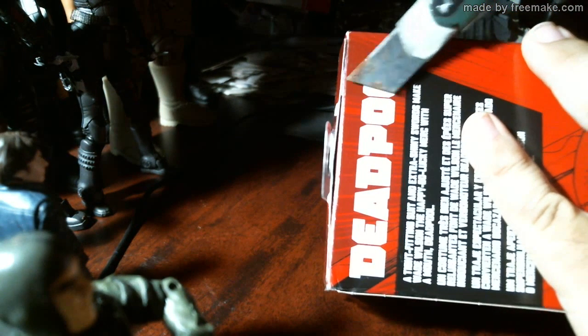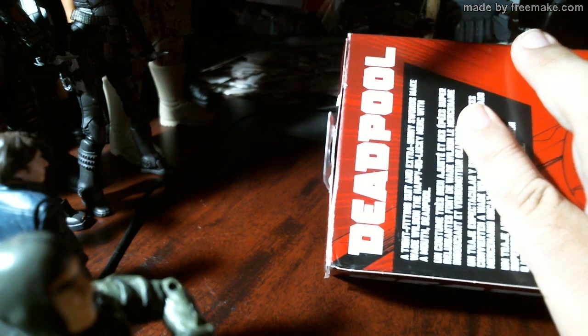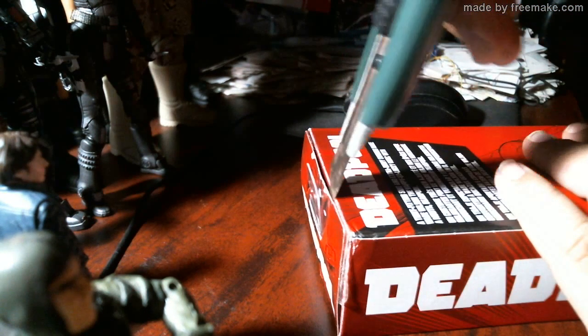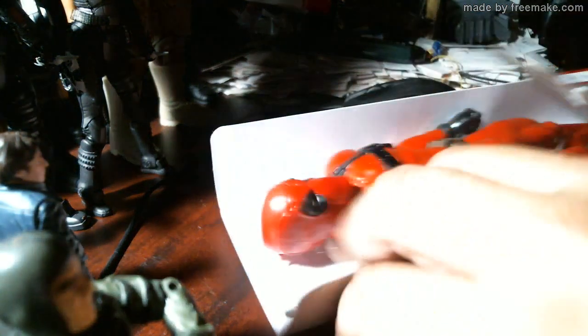All right, I cut that right there. Right here, more cello tape. So cut that. Cut that. And it should open up. Yeah, no glue. Look, just tape. Save money. Why use glue? You're going to open it up anyway. All right. Let's see. And he just pulls right out.